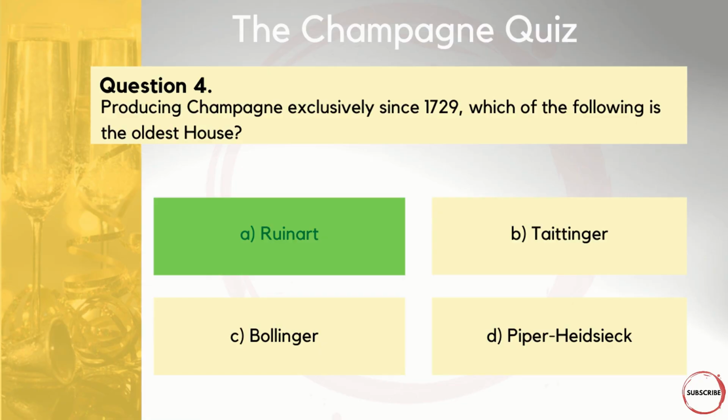Now I deliberately use the word exclusively as part of my question because champagne houses actually date back a lot further than 1729. You can almost go back to sort of mid-16th century. But when it comes to the first house that was exclusively producing sparkling wine, we are talking about Ruinart, which is answer A.